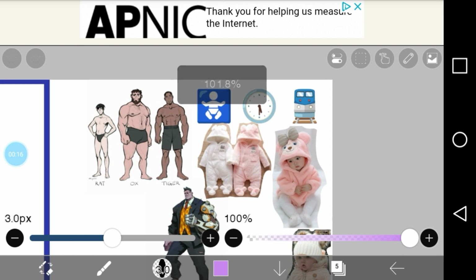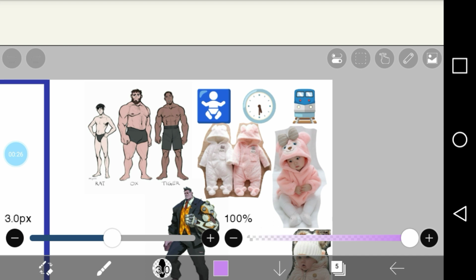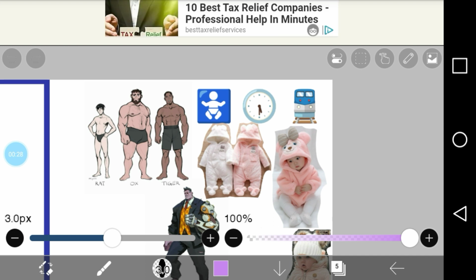So right here we see the 3 emojis. The baby symbol, which I looked at the meaning of some of these. The one with the baby indicates a room, like in a public place, where you can change your baby, if you happen to have one. The clock, that's obvious, it just means the time of 5:30.